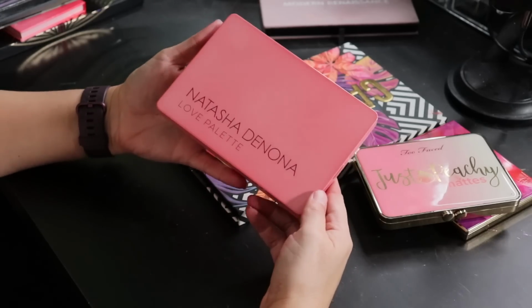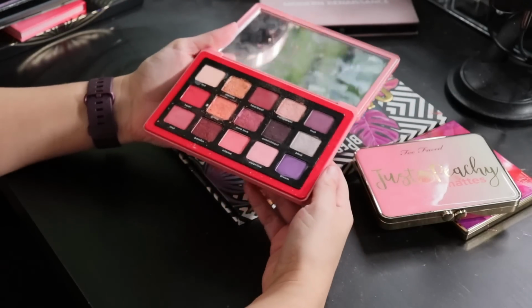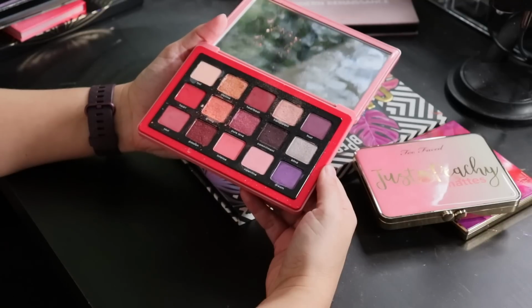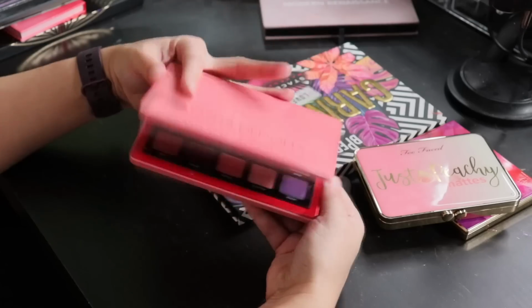Natasha Denona Love. Now, this isn't one that frustrates me, not like Zendo, but I also just don't use it very often. Like, at all. I don't use it at all. Why am I keeping it?